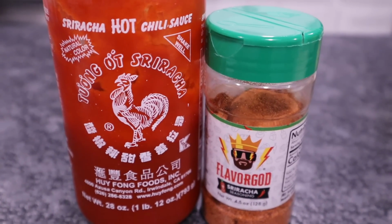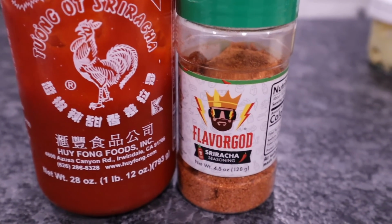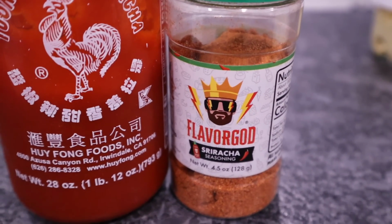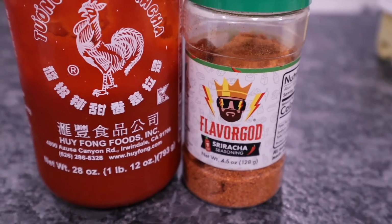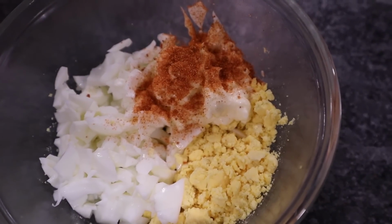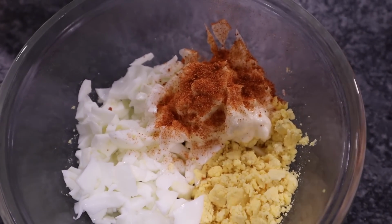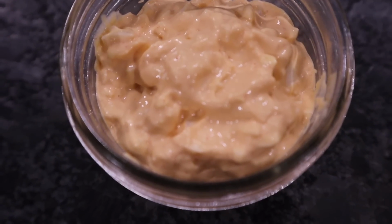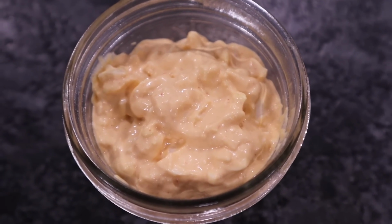But if you want to skip the whole sugar content that's in sriracha, you can go with Flavor God. They have a sriracha seasoning. Nothing is added into that could cause a blood sugar spike. How much you add in is personal preference. It just depends on how spicy you like it. I'm going with the sriracha seasoning. Mix all that up, put it in the fridge, and you've got a quick lunch or dinner whenever you need it.